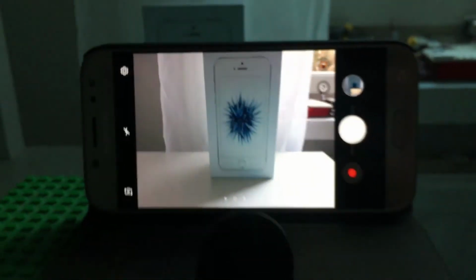So here's just how it looks. Here's a Samsung J5 I'm using to film with right now. Soon, in the next tech review video, this camera right here would be used. So camera is solid.